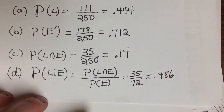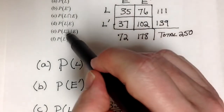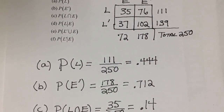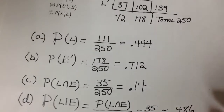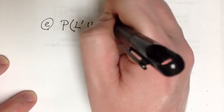Now, in the case of part E, we have the probability that the Explorer was made in Detroit, indicated by the L prime, or in general that the Ford Explorer has an Eddie Bauer signature. With the union symbol, this is for the OR situation, and with this type of operator, we are looking at the addition method. So for part E, we have the probability that the Explorer was made in Detroit or has an Eddie Bauer signature.